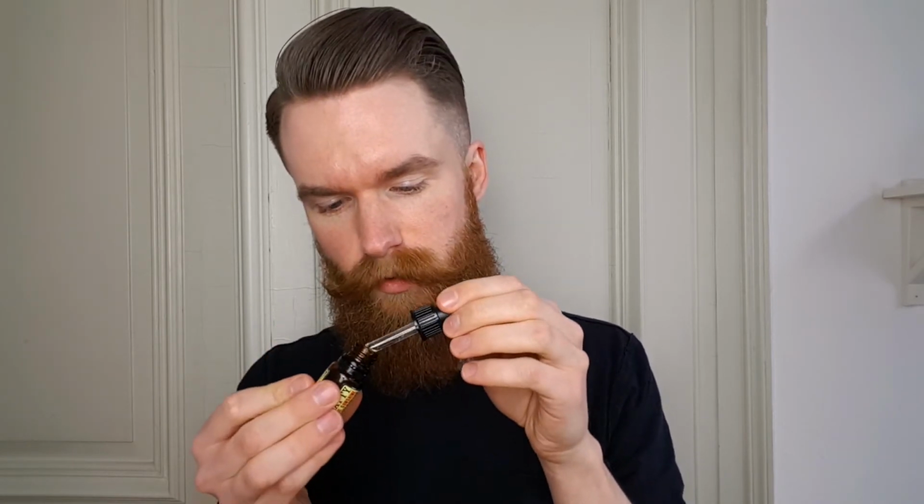I'd also say that this beard oil is rather neutral in terms of scent, although it is declared as citrus and vetiver. I found it to be really neutral. It has a little nutty and little citrusy kind of note to it, but mostly it's a neutral beard oil, which is also something that you might be looking for.